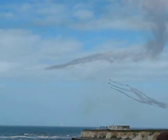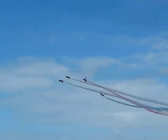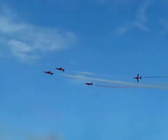Okay, take a look a little bit further right of Enid, and here comes Jippo for one of my favourite manoeuvres. 6 and 7 are rolling in to fly upside down close formation. 8 and 9 are barrel rolling around their smoke trails, and you can see why we call this the corkscrew.